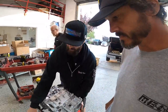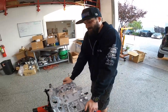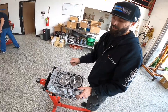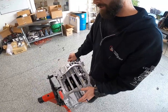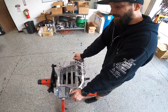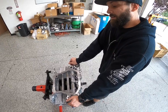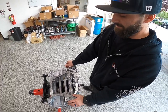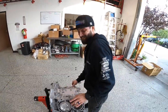So what do we have here, Vince? What we got here is a B25 705 casting from STI. Basically, we got a set of Manley TurboTough pistons in here, a set of Manley H-Tough rods, and a brand new Subaru nitrided crank. It's got Calico Clevite rod bearings and King XPG main bearings in it. All blueprinted, all that stuff. So she should be a happy little girl once we get her in.